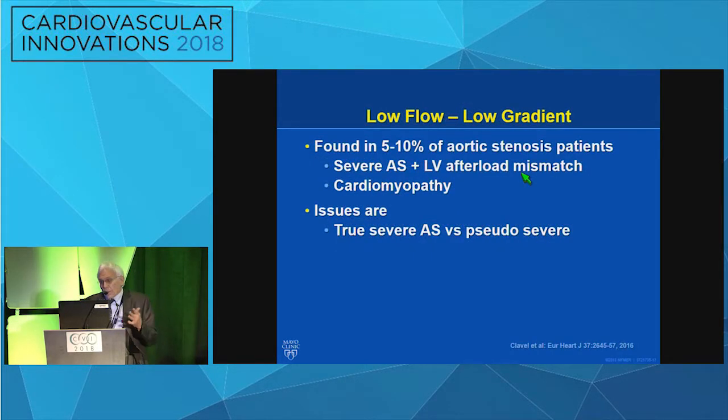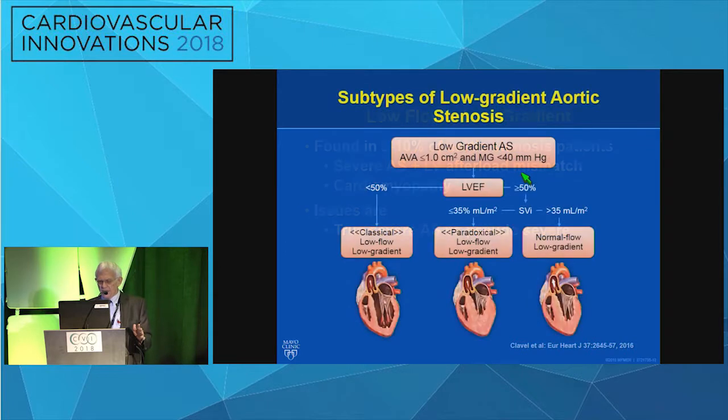The second issue is, what are we going to do with low flow, low gradient? Found in 5 or 10% of aortic stenosis patients, there's afterload mismatch, cardiomyopathy. The issues are, is it the real deal, severe aortic stenosis, or is it sort of pseudo-severe aortic stenosis, not the real thing? So we know that there are subtypes. Low gradient, if you have an ejection fraction less than 50%, it can be classical low flow, low gradient. Or if it's greater than 50%, it can be paradoxical low flow, low gradient. Or it can be normal flow, low gradient.